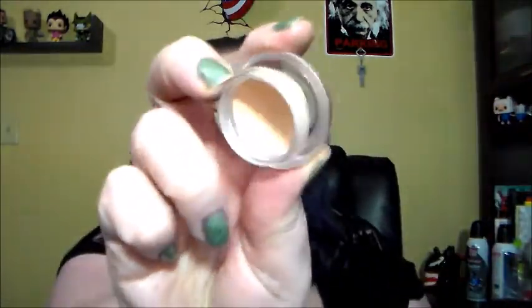Next is the Dark Circle Corrector, which I'm trying to finish this year. I don't think I will. There's a crap ton of product in this. Mine is in the shade Light. I do believe it also comes in a medium or dark. This is fine for an under eye circle thing. So if you want to try it out, I say give it a shot.